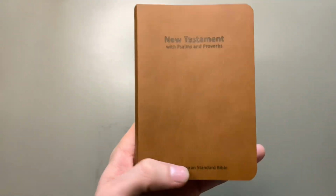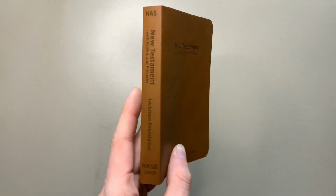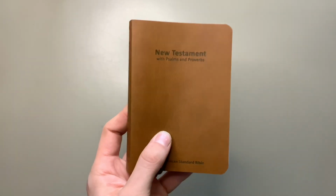The price on this is $6.29 retail, so I'm not sure. You'll probably find it a little cheaper elsewhere, but I'm not sure who has this available aside from Lockman at this point.